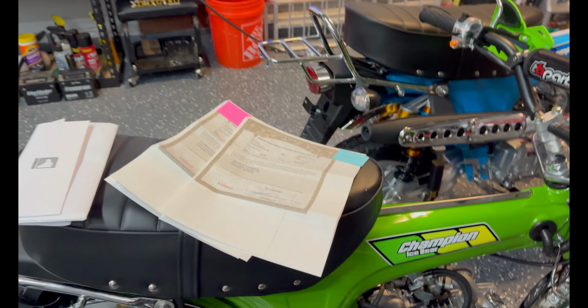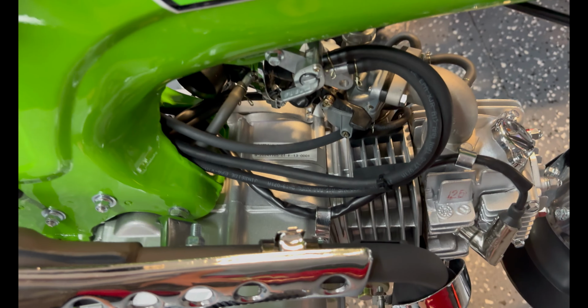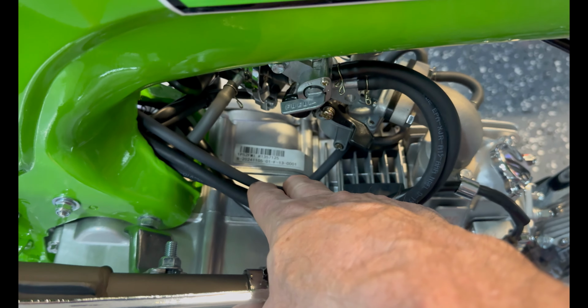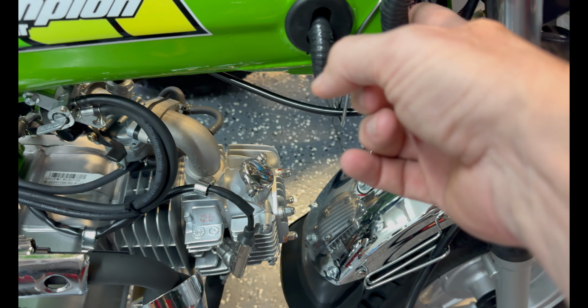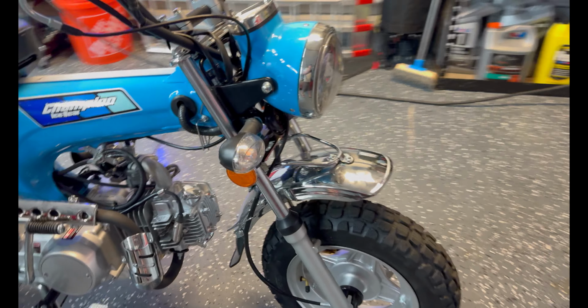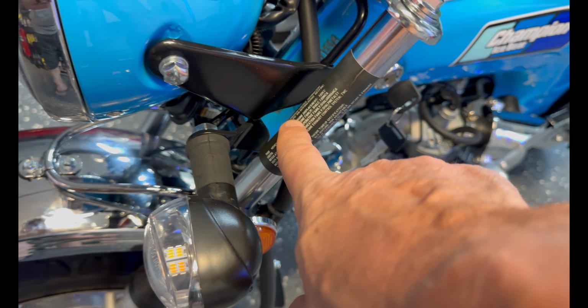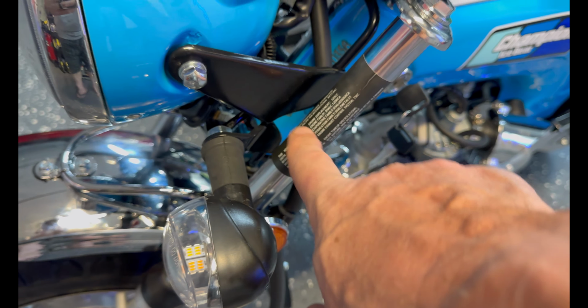So yeah, this is what you get. You get your certificate of origin. You see at the top there, this from Ice Bear. Blue, green, cute. But yeah, there's a serial number here, a serial number on this data plate here, and then on the side over here, the other thing they wanted to see was the sticker that says it conforms to California emissions regulations, right?